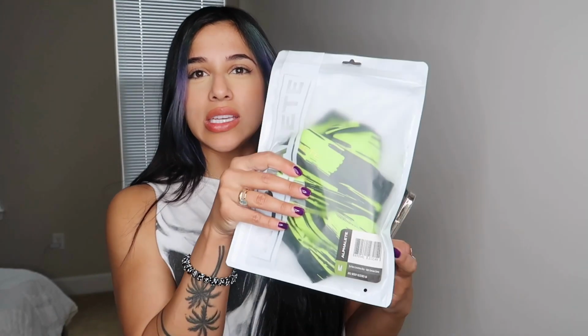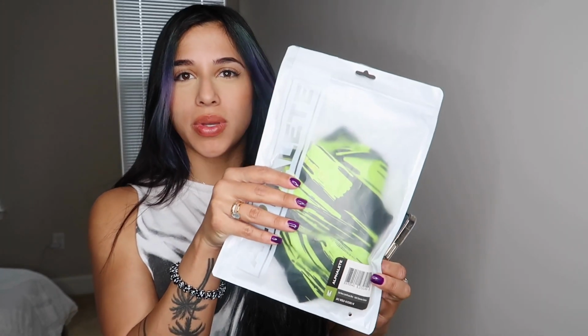So we're going to start off by going over each piece I bought and how much it was, and then I'll show you guys how it looks. We're going to get started with a matching set that I got, which is this neon green stripe shorts and matching bra.